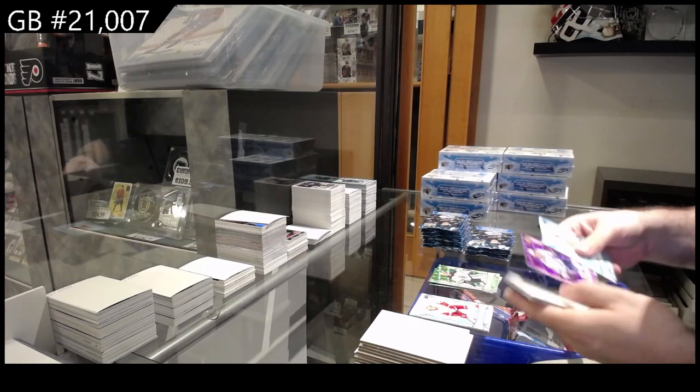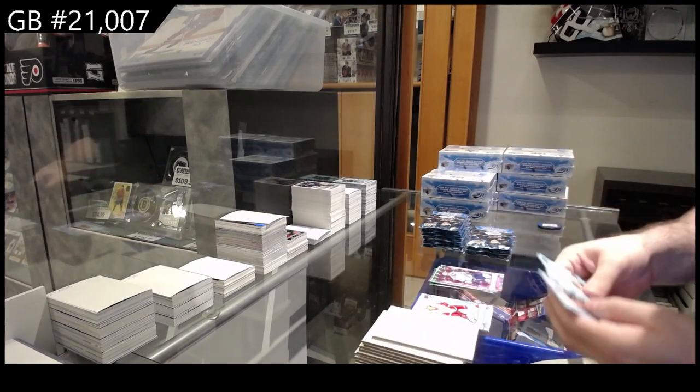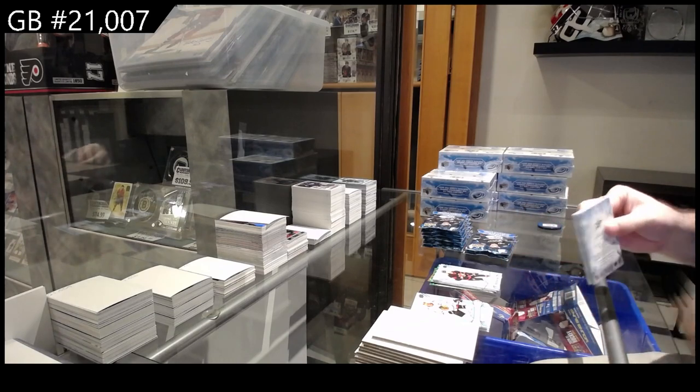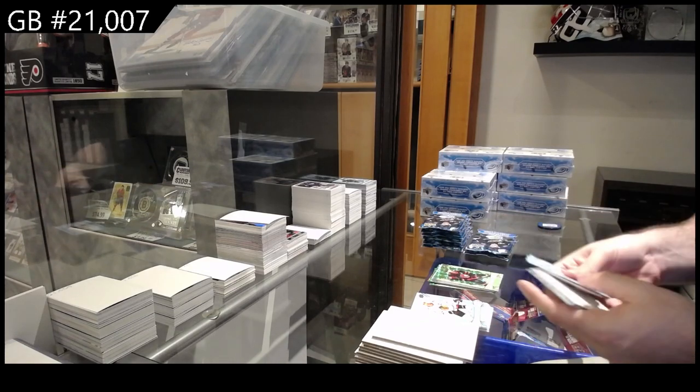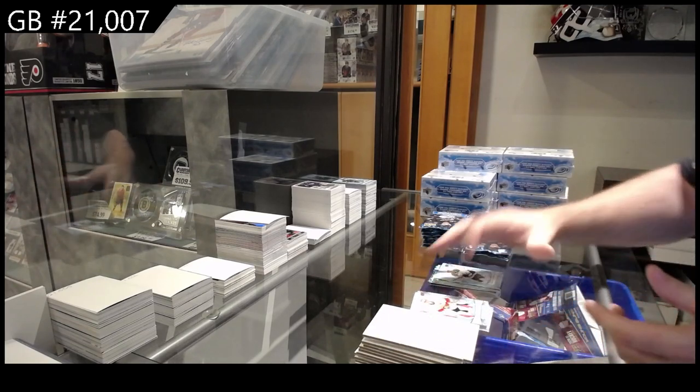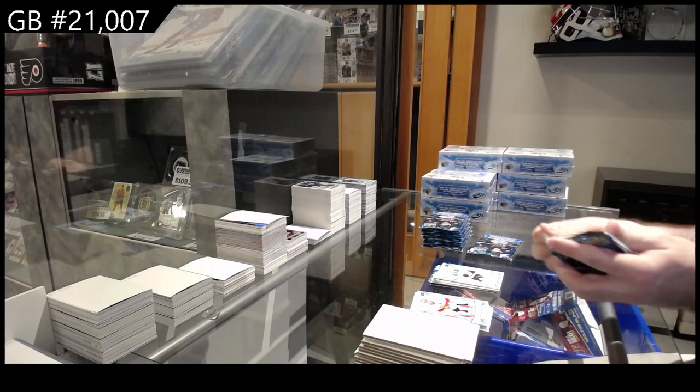Green of Swayman for Boston. Pink of Point for Tampa. And a Sanderson for Ottawa rookie. Green of Chabot for Ottawa. Crystals of Scheifele for the Jets. And a Johnston for the Dallas Stars rookie.